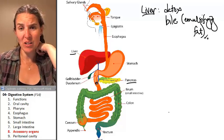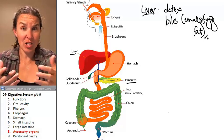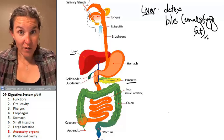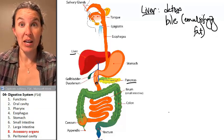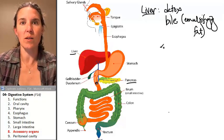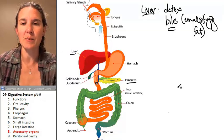And then you can imagine, if you can't absorb fat into your blood and it just stays in your intestines, where is it going eventually? Yeah, it's going out. And so you're going to end up with some very interesting, basically oily poop. Huh, that sounds attractive. Thank goodness for bile.